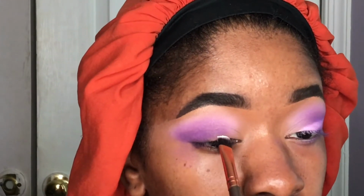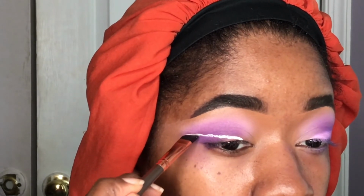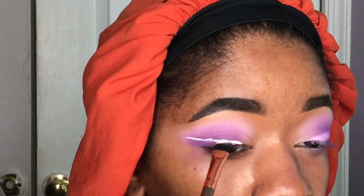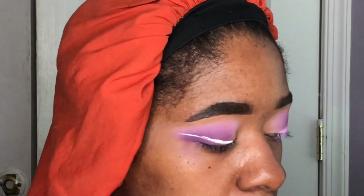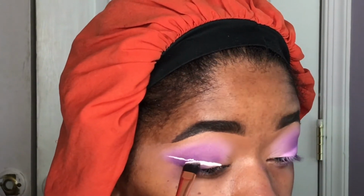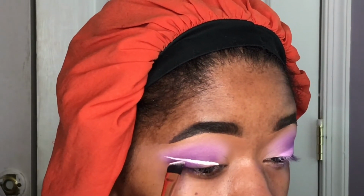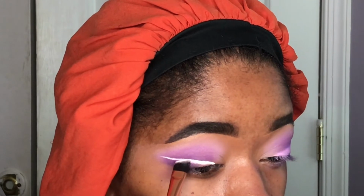Taking my LA Girl Pro Concealer in the shade Ferris to create my wing. I wanted it to be bold so you all will be able to see it while I'm looking directly at you. So the bigger, the better. And yeah, you know my phrase, 10 out of 10 would recommend.